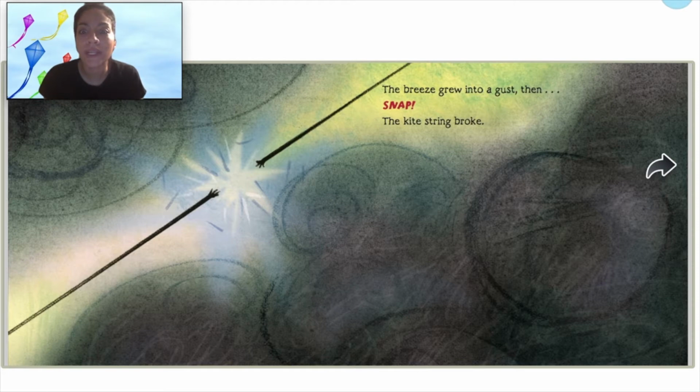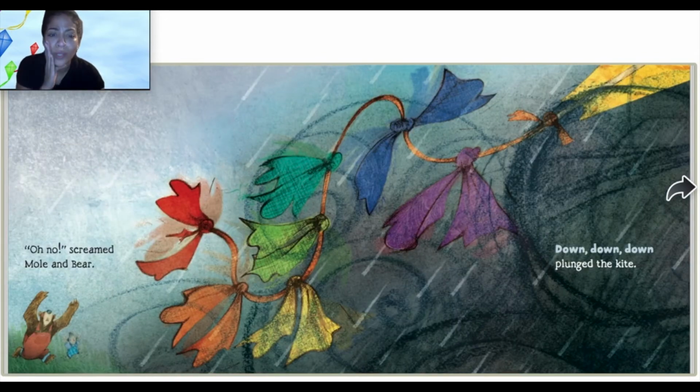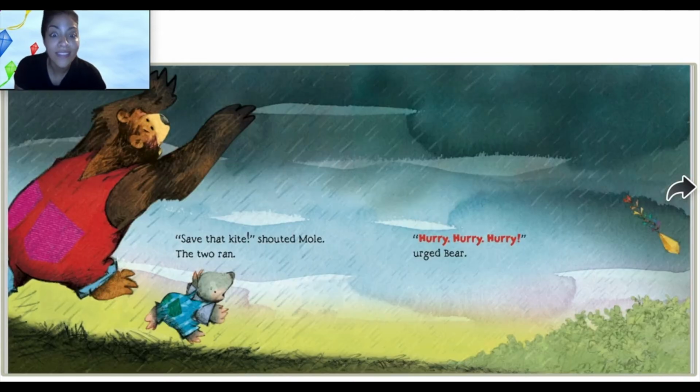The breeze grew into a gust. Then snap, the kite string broke. How do you think Bear and Mole are going to feel? Away, away, away, spun the kite. Oh no, screamed Bear. Save that kite, shouted Mole. The two ran. Hurry, hurry, hurry, urged Bear.